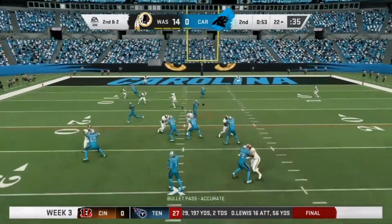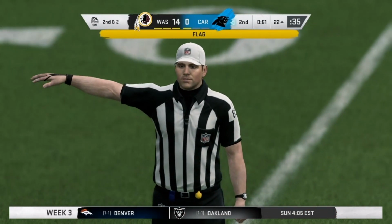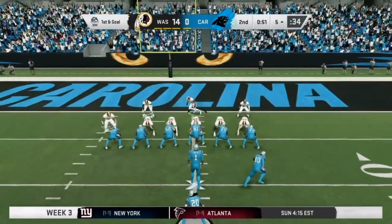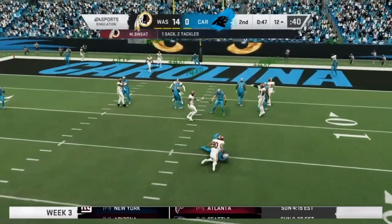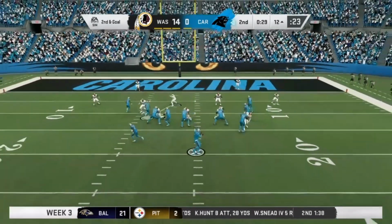So now 2nd and 2 for Carolina, and another throw. But there will be a flag. It's going to be a face mask. It's going to give Carolina even more yardage here. Keon Wild with the bonehead play, and it'll be 1st and goal. Here's a huge sack. Montez Sweat coming in and just wrecking Cam Newton. And that'll make it 2nd and goal from the 12.